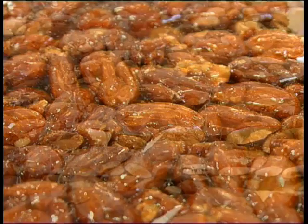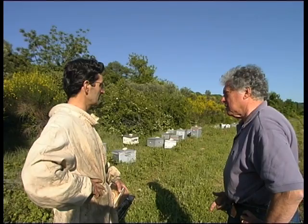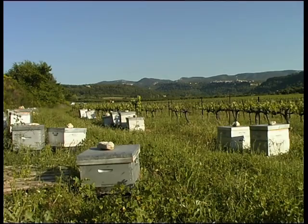Pierre, passionate about bees since he was a boy, looks after the hives. These hives are for the honey for the nougat, yes, and you look after them. It's me who looks after the hives, over 200 of them. 200 hives. And at the moment they're making honey from spring flowers. It's honey that is dark and used for making black nougat.